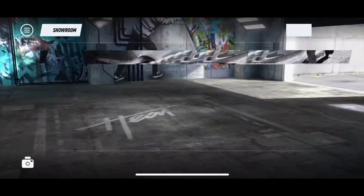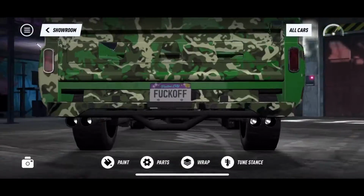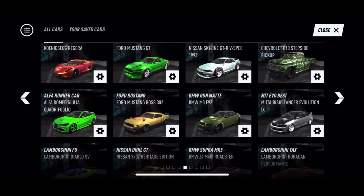And we have this Chevrolet piece of crap over here. Military vehicle, also a fuck off plate, because you got to tell everyone behind you to fuck off because you're part of the military and you can shoot them in a minute. But we're not going to give a fuck about that.